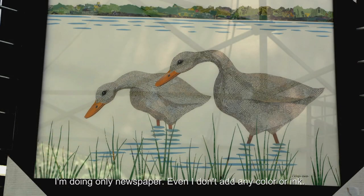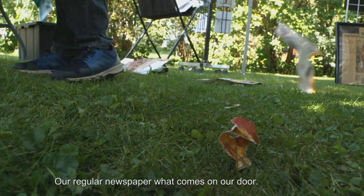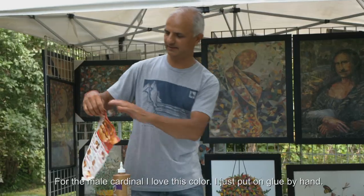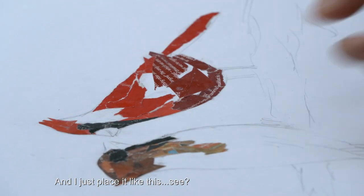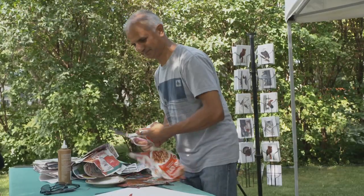I'm doing only newspaper. Even I don't add any color or ink. Just our regular newspaper, what comes on our door. For the male cardinal, I love to add this color. I just put a glue by hand, and I just place it according to like this. See? The highlight.